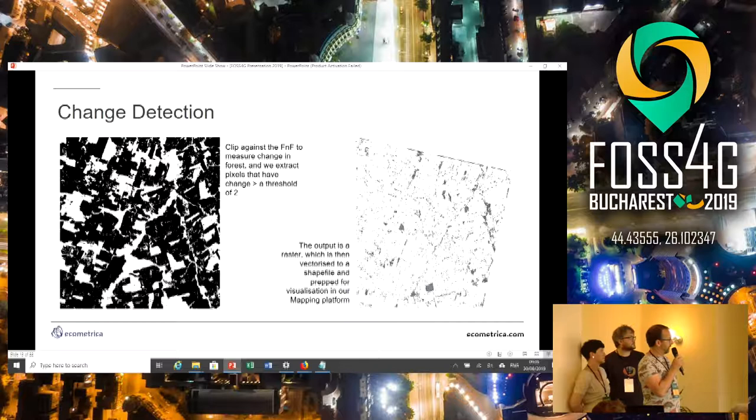Then we clip that against a forest, non-forest map baseline to measure the change in forest, and we extract the pixels that have a change of a threshold of greater than 2. That number was a result of a lot of trial and error and analysis after the fact. And the output is then a raster, which is then vectorized to a shapefile and prepped for visualization in our mapping platform.